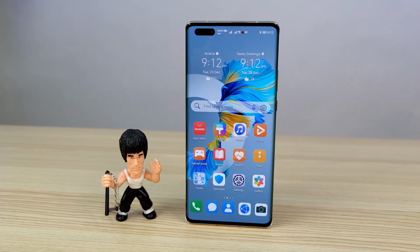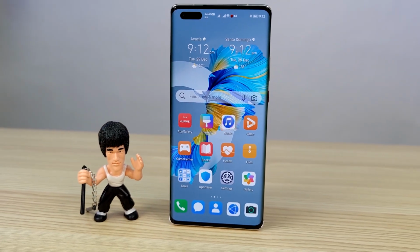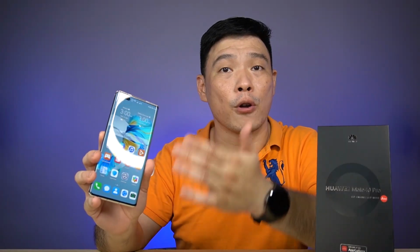And this phone also comes with a 1344x2772 pixel, which is very, very large sa kanyang screen. And guess what? Ang front and back niya are made of glass. And ang sides niya is made of aluminum frame, making this phone very, very durable. One of the industry's best.